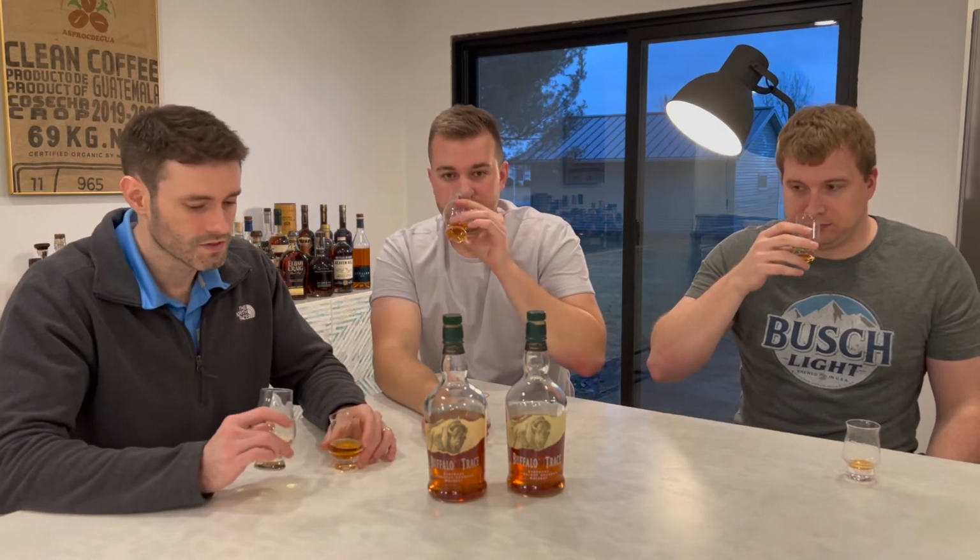Boy, I think I almost prefer the nose on the original pick, to be totally honest with you. To me the non-store pick is very light. I don't know if I can tell a difference. I got a little more honey in the store pick, but I think it's a little brighter nose on the regular. I'm getting a little funk, almost earthy, mushroomy on the single barrel. I was getting more fruity on the small batch.